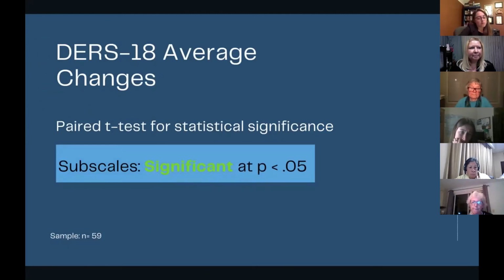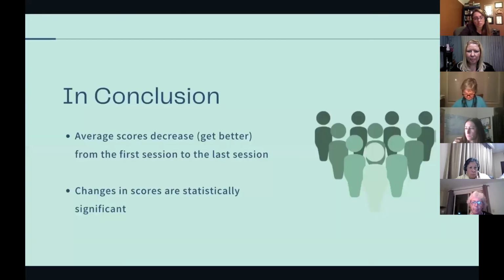And we did do our own parity tests for statistical significance, and we found that each of these 3 subscales were significant. In conclusion, the 3 assessments show that the average scores are decreasing, meaning that client symptoms are getting better from their first session to their last session. We also see that the changes in scores are statistically significant.